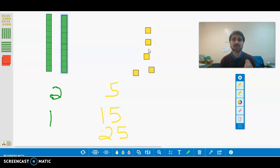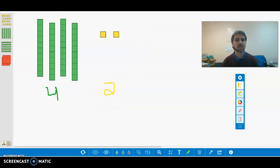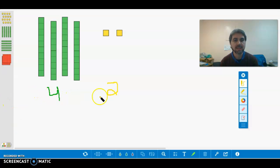And it's important to know this because when we get into adding and subtracting bigger numbers, you're going to need to know how to do this. Okay, so let's do another one. All right, so let's take a look at this one. We have 42, right? So 4 10s and 2 1s.